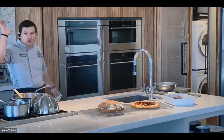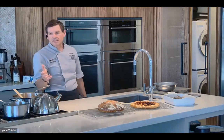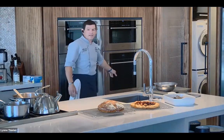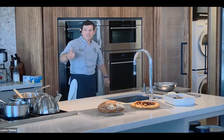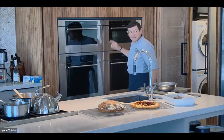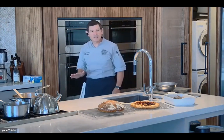Now, full disclosure: if I'm doing 3 trays of chocolate chip cookies, am I going to use this oven or this oven? Personally, I'm using my M series, my E series, my dual fuel. If I've got a wall oven like this, the convection systems in these ovens are very sophisticated, with lots of functionality. I can do 4 or 5 trays simultaneously without any heartburn.